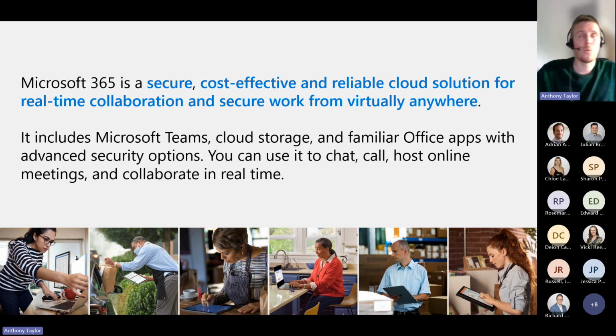But just to start, what is Microsoft 365? And I'm really going to underline this. It's a secure, cost-effective, reliable cloud solution for real-time collaboration and secure work from virtually anywhere. I may sound like I'm repeating myself, but it's a really important message. It's all in one package. Secure, reliable, productive. It really is that simple package.